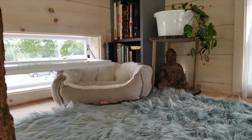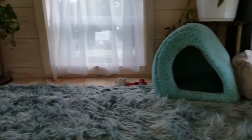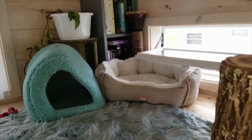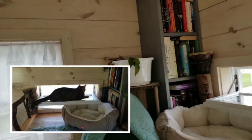This is my cat loft. I have their beds up here, an igloo, and then I do have some of my books, and I do have one of my drums. They like to lay on the windows and all that, but like I said, I did use it.